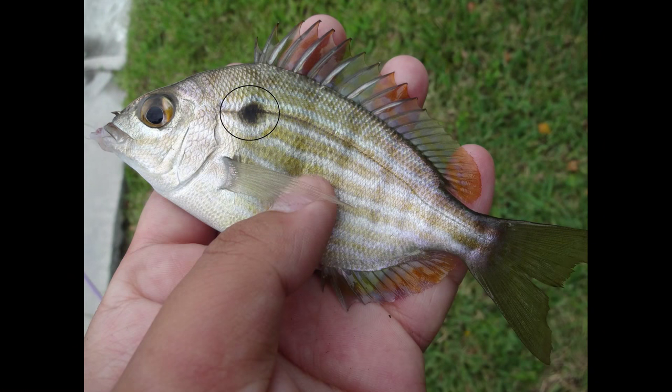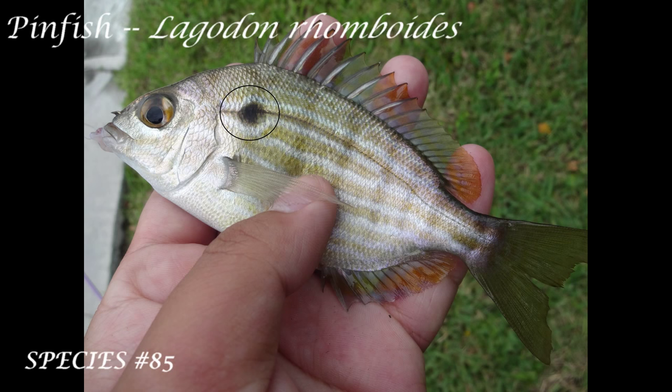So here we have the third fish, the pinfish, Lagodon rhomboides. This is actually my species number 85, according to the video. Very gorgeous fish, a small gorgeous fella. As you can see, it has an overall silvery body with a black dot just behind its operculum. And the wonderful thing about this fish, in my opinion, is that it has horizontal and vertical lines. This fish has horizontal yellow lines, followed by vertical black bars that are very, very dim.